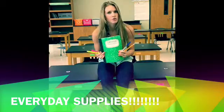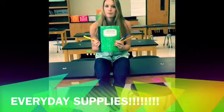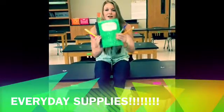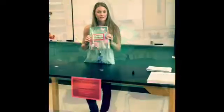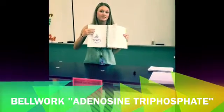If you don't have your notebook, you're responsible for keeping track of the items I give you and putting them in your notebook on your own time. Bottom line, bring your notebook to class every day, and a pencil and pens and highlighters. You need them. Inside your science notebook, once we make these, we're going to put a pocket for your ATP.